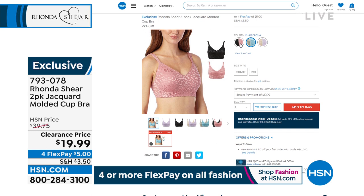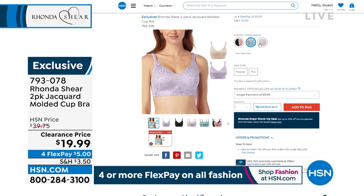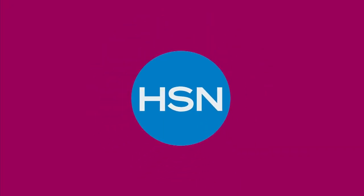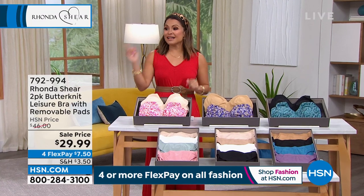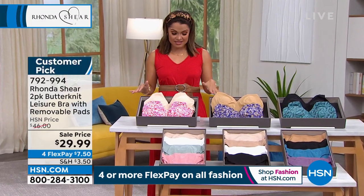So there are three different color options you can choose from. Just for reference, Kenya, who you just saw, is in the 1X. You shop your top with Rhonda Shear. Whatever size top you would wear, that's what size bra you wear. And I always say this, trust the process. It will work for you. It's all in how these are constructed and put together. So that's coming up. There are coordinating briefs to go along with it too. Don't miss out on that value.